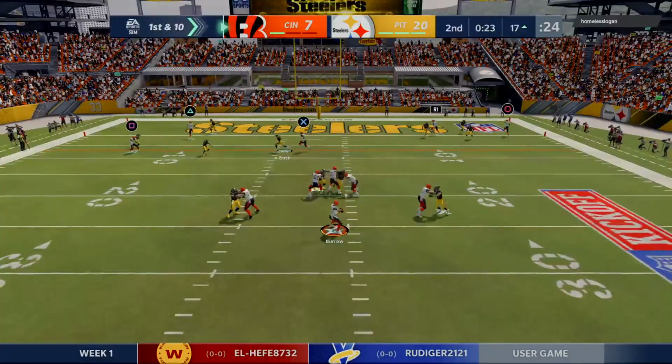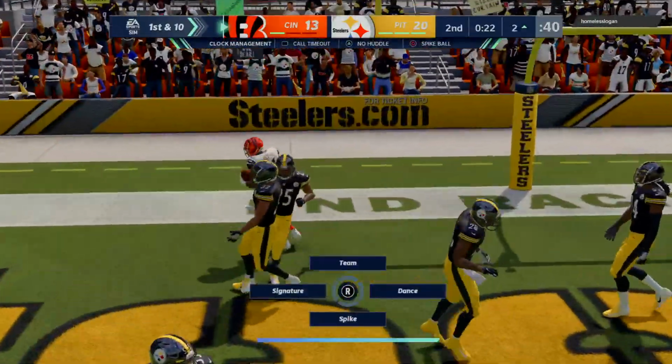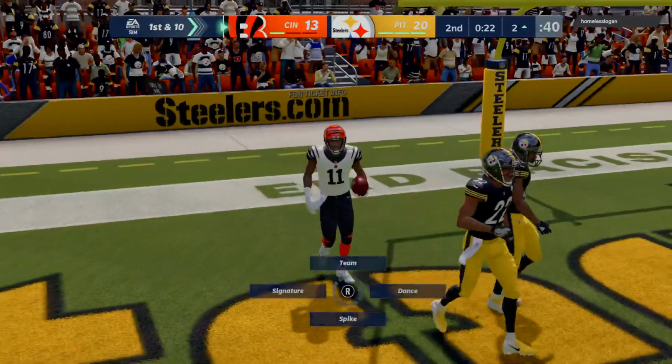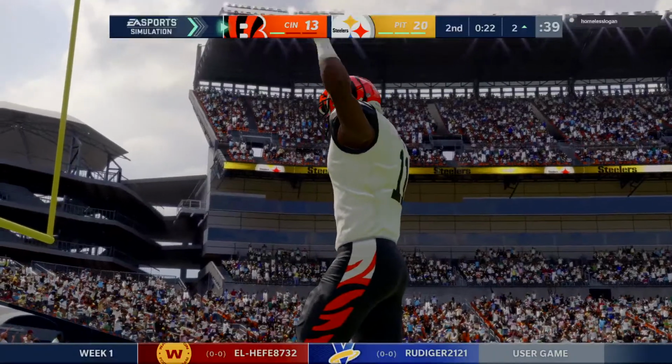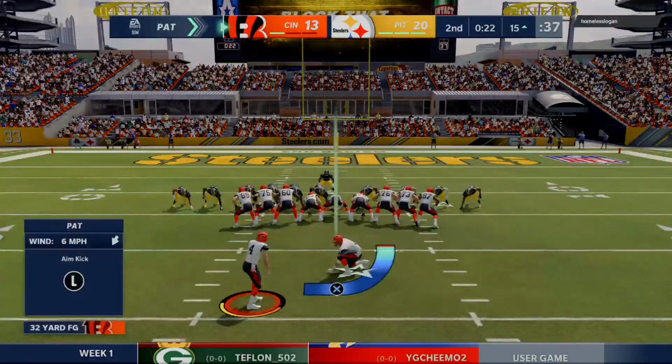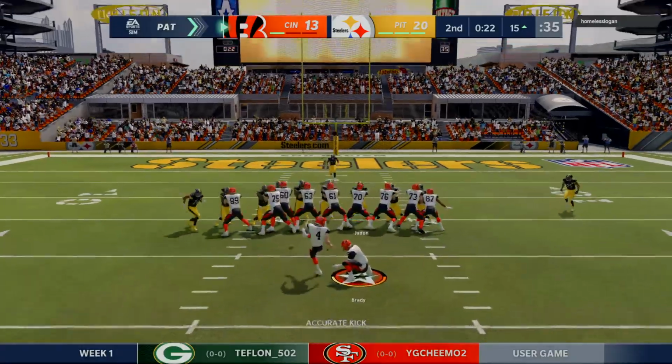From the red zone now, here's Burrow, 1st down. That's going to be caught by Ross for a Bengal touchdown. John Ross there to make the grab. And the Bengals have got it back to a 1-score game.